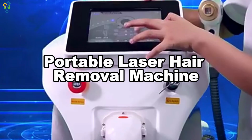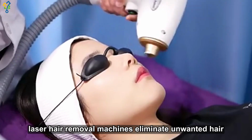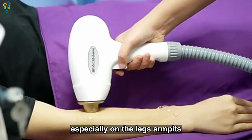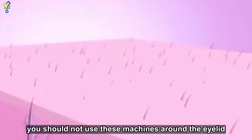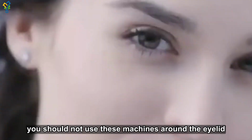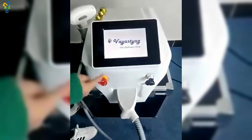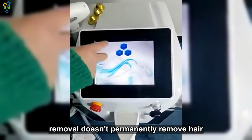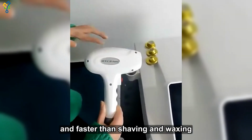4. Portable laser hair removal machine. Laser hair removal machines eliminate unwanted hair, especially on the legs, armpits, upper lip, and chin. However, you should not use these machines around the eyelid or on tattooed areas, as such spots are pretty delicate. And while laser hair removal doesn't permanently remove hair, it's much more effective and faster than shaving and waxing.